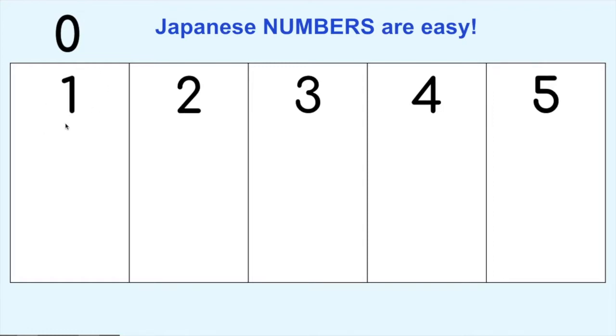When you see the number 1, it's just a straight line. So think of it as the stinger of an insect. And when it stings you, it becomes itchy. So this is the number Ichi. It can also be pronounced ich, where the final sound of E is de-emphasized. Ich, or ichi.